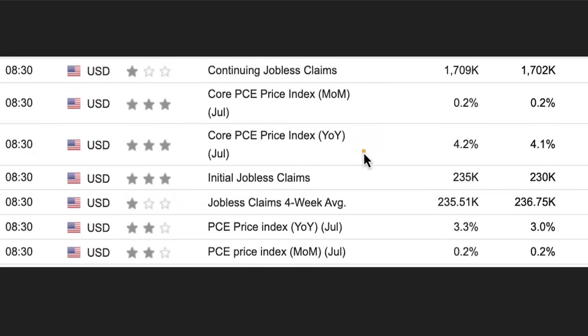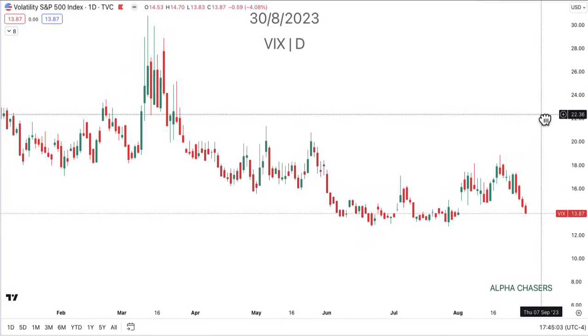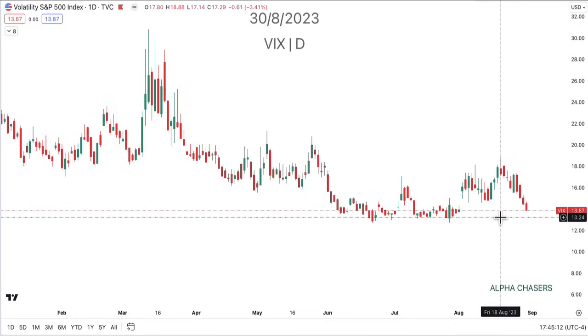What this data is doing is it's making people change their behavior. Between JOLTS, between the data you have today, between the data you're getting tomorrow, and non-farm payrolls on Friday, they are unwinding their puts on the equity market, and they are buying equities. And we talked about what area they are buying equities in.